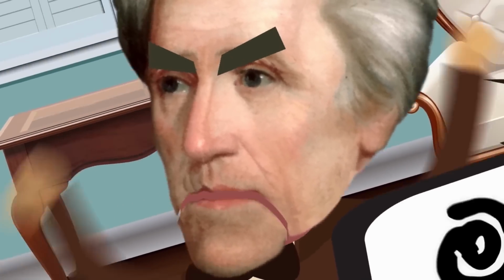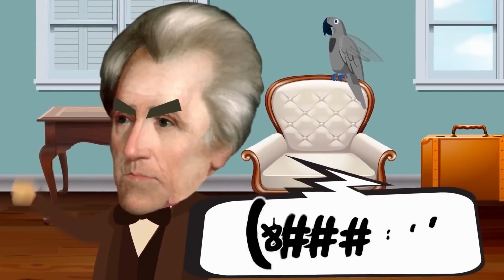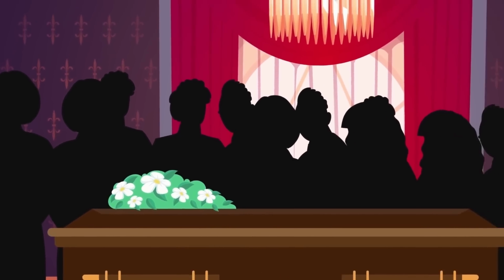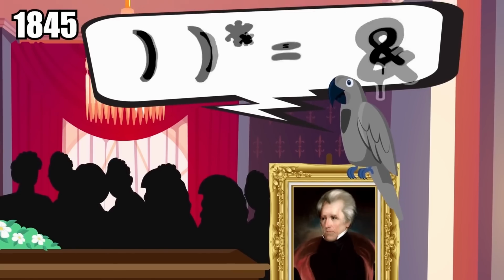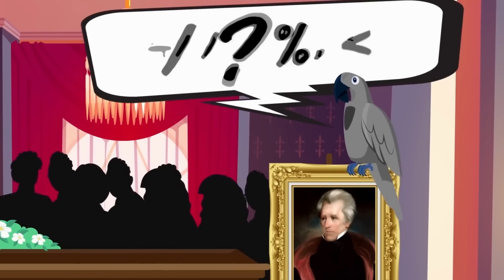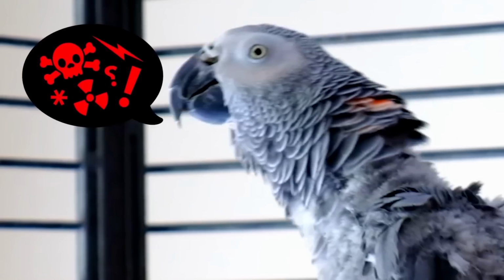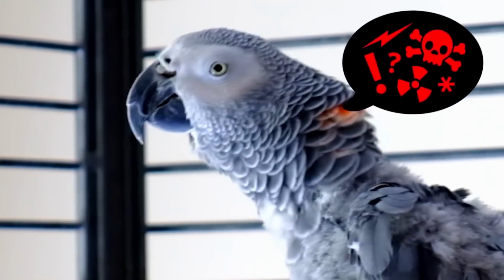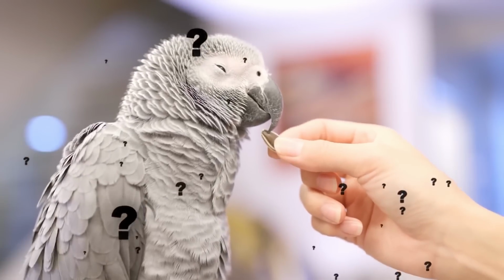Although it might not be that surprising, given that Andrew Jackson also had a reputation for being tough and having a bad temper. The parrot was among thousands who attended Jackson's funeral after he passed away in 1845, and he reportedly did not pay his respects very well. While everyone was gathered, the parrot started swearing loudly, throwing out cuss words left and right. Everyone was shocked, and the bird had to be removed. It's unknown what happened to Pole after Jackson's death.